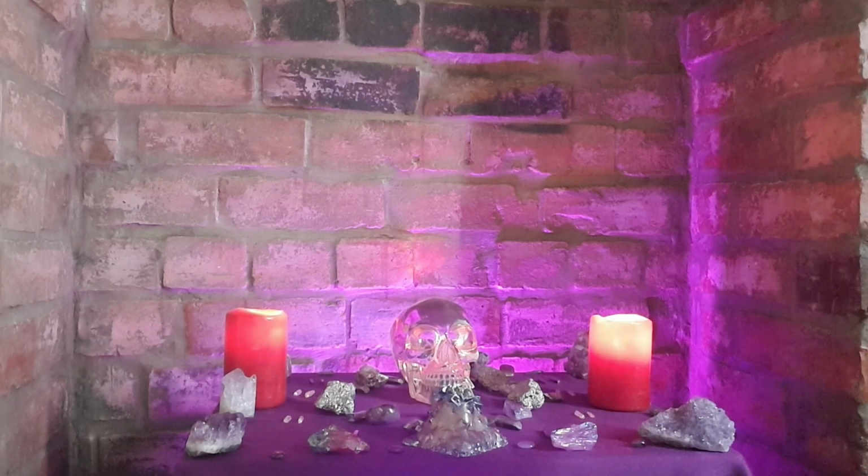And it's time to grow roots through your feet into the earth's core. Let the roots go down deep. And when you feel ready, when you feel steady, open your eyes.